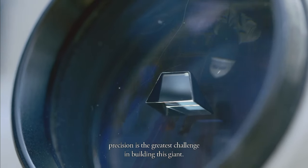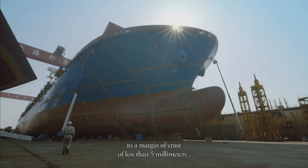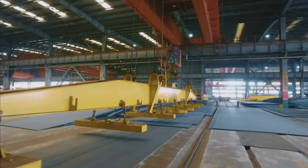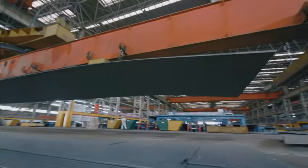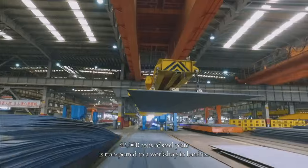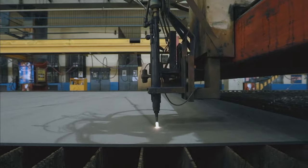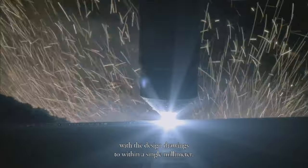For the engineers, precision is the greatest challenge in building this giant. They must work in all areas to a margin of error of less than 5 millimeters. Ensuring this precision starts with the cutting of the plates. 42,000 tons of steel plate is transported to a workshop in batches. A plasma cutter then cuts the plates in exact accordance with the design drawings to within a single millimeter.